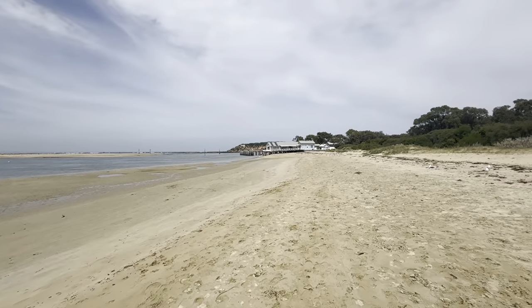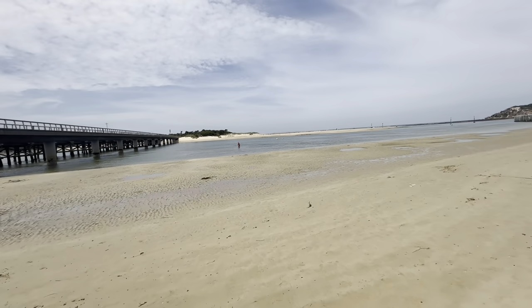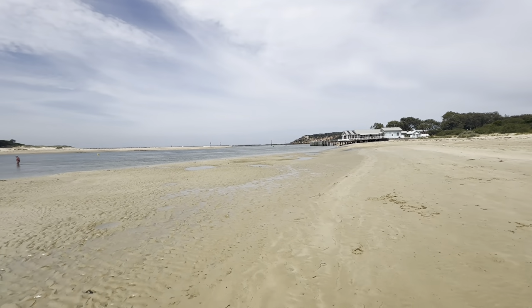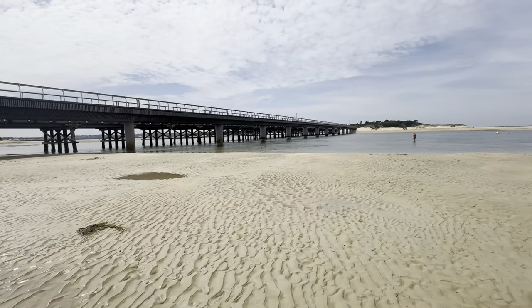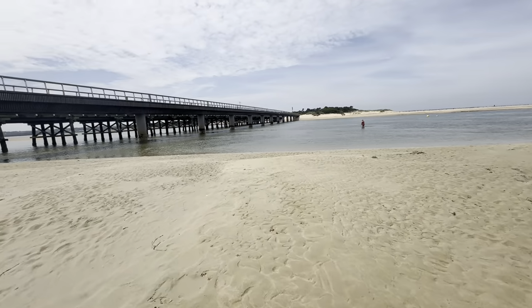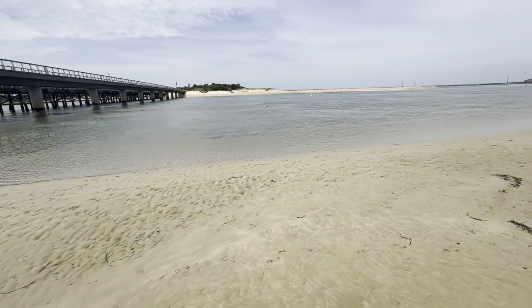Oh, I think there's a lookout up there called Barwon Heads Bluff. Let's check this out a little bit. See what's here. So it's just a different area. Let's check the water, see how clear it is. So we go out to it. I suppose it's a nice little splash area. Well, the water's nice and clear.